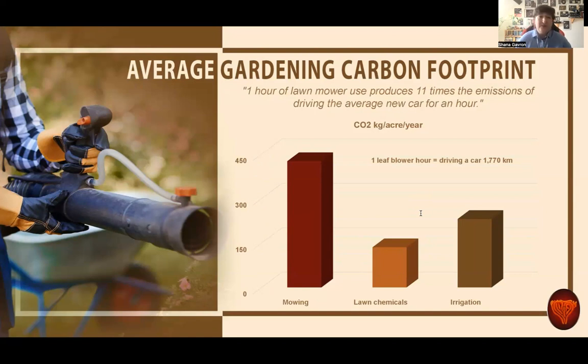Besides all the health issues and warnings relating to leaf blowers, such as hearing and breathing problems that are caused due to noise and particles being blown into the air, did you know that using a leaf blower for just 1 hour equates to CO2 equivalent emissions of driving a car 1,770 kilometers? That is not something that can easily be ignored.